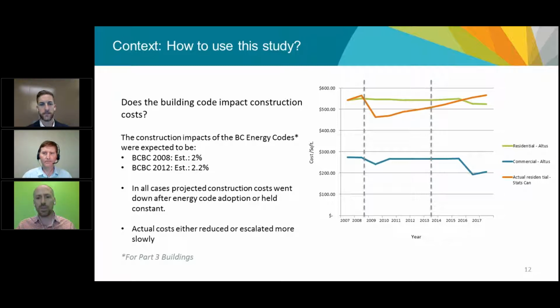What the blue and green lines are is the book value, or the cost reference guide that industry commonly uses to price jobs. Altus is a consulting firm. They publish the book rates on the cost of construction every year. And what we did is we went back all the way to 2007 and right up to 2017, did the 10-year look at what the forecasted rates of construction were expected to be year on year.